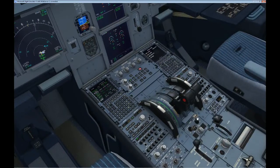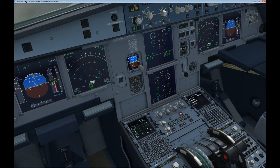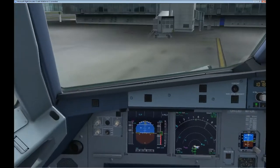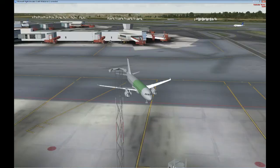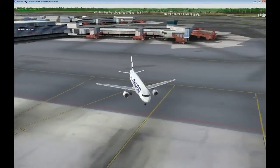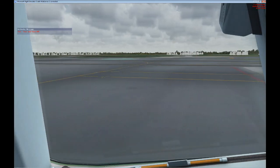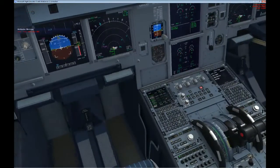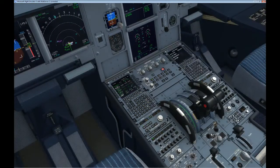One thing that I forgot to do was put the ignition on. Starting number 2. How are we doing on the pushback? Quite fine. Nothing to hit. Engine 2 is now running. Starting number 1.